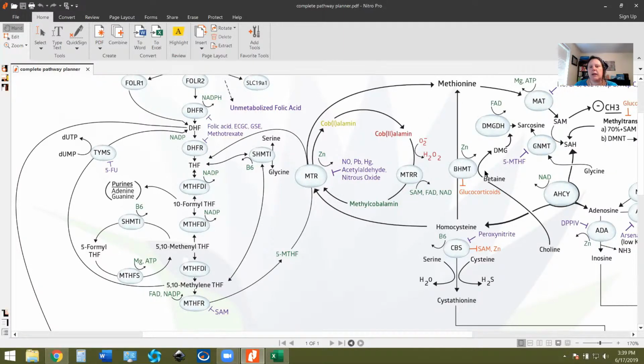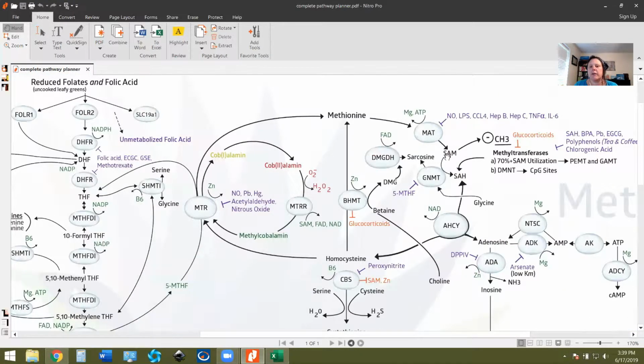I'm going to move my screen over a little bit here, or maybe move this chart. Right here, the SAMe is SAM. Usually you're going to see it as capital SAM and then a lowercase e, and that's SAMe. SAMe is something that's used throughout the body in many processes, especially in our neurotransmitters, but also in our gallbladder and things pertaining to PEMT.